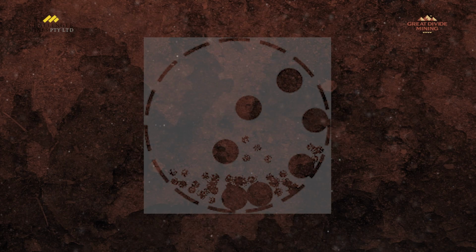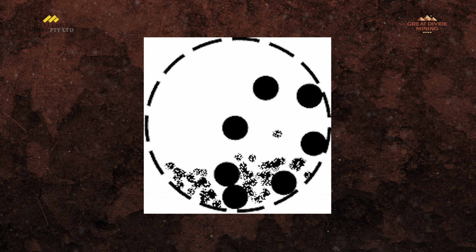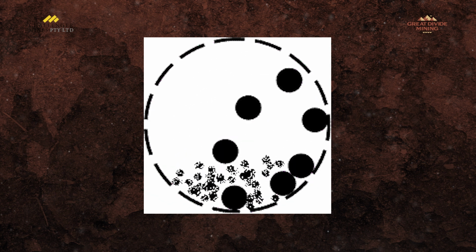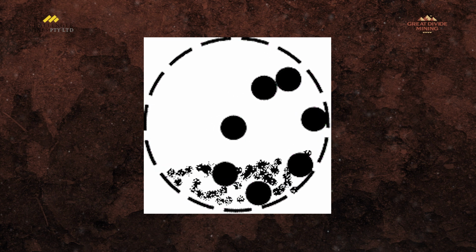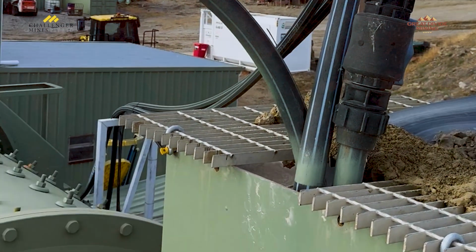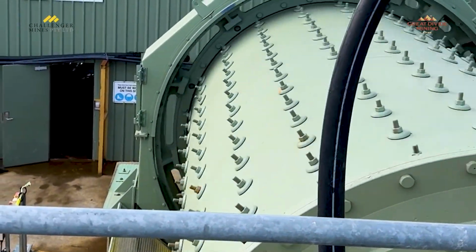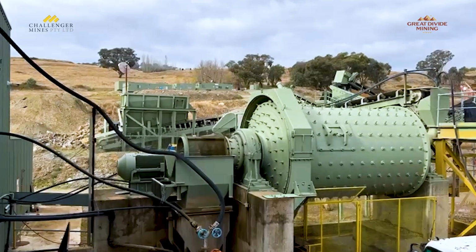You won't be able to see inside the ball mill, so here's a little animation of what's happening inside. What you have here is a large rotating steel drum partially filled with crushed ore from the primary crushing circuit and big steel balls, each a couple of kilograms in size, a bit like a cannonball. The bolts you can see outside the drum are to hold a protective internal liner in place to protect the walls of the rotating drum.